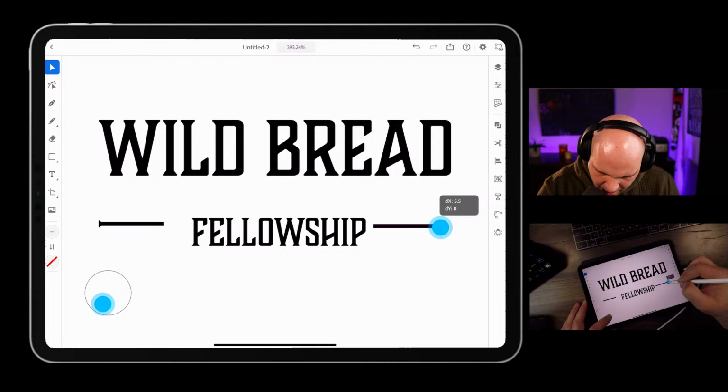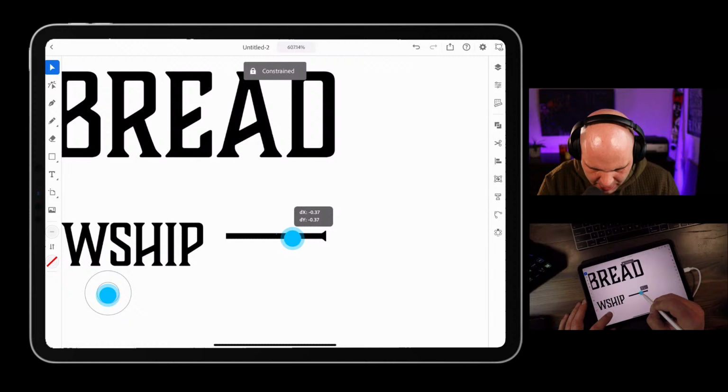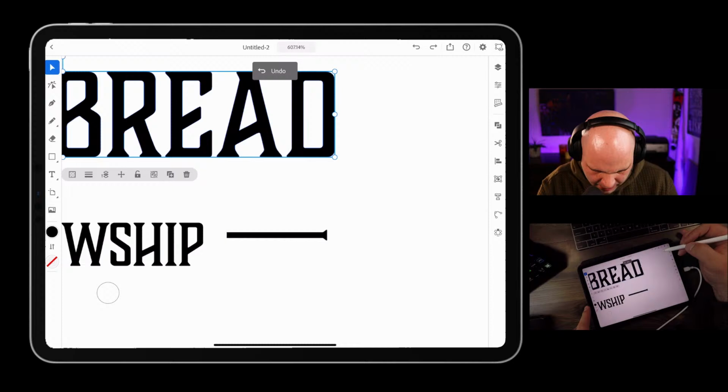I feel like on an iPad you got to be really careful. I have to hit undo a lot just because I hit things with the palm of my hand, because I don't have one of those fancy gloves yet. And the other thing is, see how it's kind of moving a little bit on me? Start dragging, and then I'm going to hit this little modifier to constrain it. But it's not snapping up here like I want it to. So let's take a look at that.